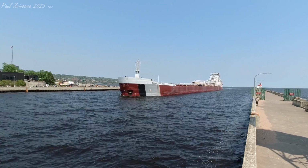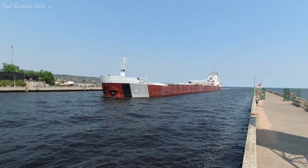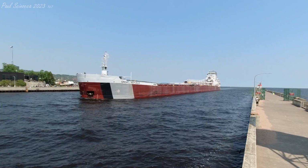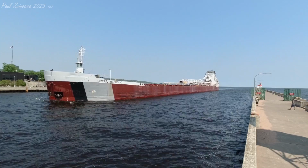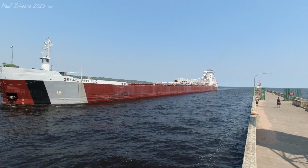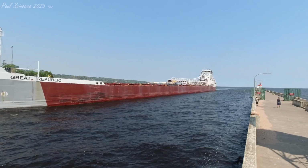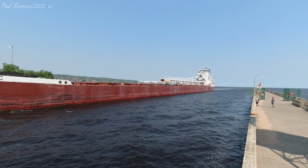The Great Lakes Fleet is the direct descendant of the historic and dominant Pittsburgh Steamship Company, founded in 1901 by U.S. Steel. It was the largest fleet of ships in the world when founded, and it remained the largest fleet on the lakes for most of its existence. The Great Republic will be unloading limestone today at Hallett 5. If you see any crew on board, give them a big wave and welcome them back to the Twin Ports.